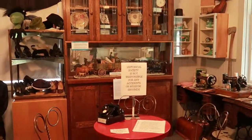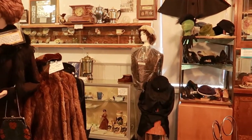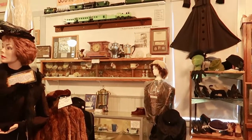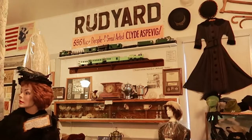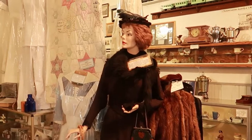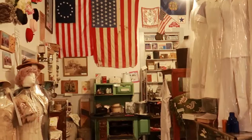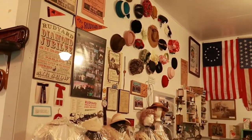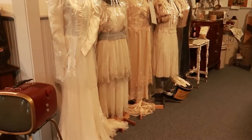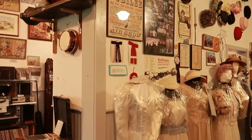So, Lila, this is awesome. Goodies in here. I don't want to call it stuff because it's not stuff. It's history. It started off, this lady ran the cafe, and these 5 gentlemen met. They were all semi-retired, and they met every morning at 9 o'clock for coffee together. And one day she said to them, the depot is for sale for $1. We should buy it and start a museum for Rudyard. They laughed at her. The next morning, one of them handed her $1. And that's what started this building.